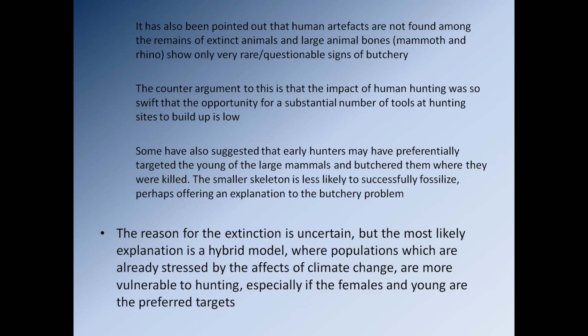Another thing is that if we do have any kind of sign of butchery, so the meat being cut off the bones, those signs are typically very, very rare, and at best the vast majority of them are questionable. That would suggest that humans weren't actually killing mammoths and taking the meat off the bone and carrying it back to their camp. The counter-argument to that is that the impact of human hunting was so swift that the opportunity for substantial numbers of tools to be left at hunting sites was relatively low. So there wasn't time for tools to build up, and so it's very unlikely that we would find them. That is one argument, but it's a bit of a weak one.